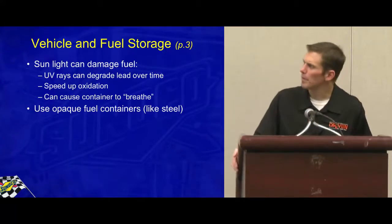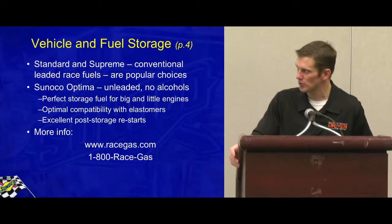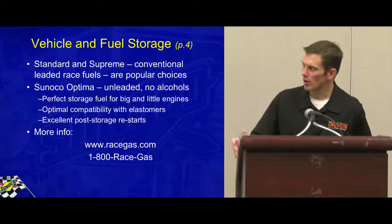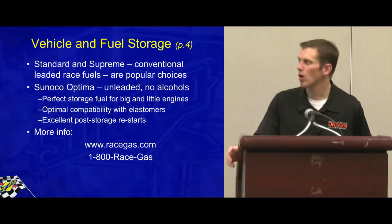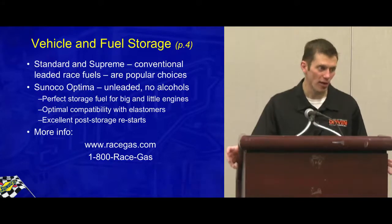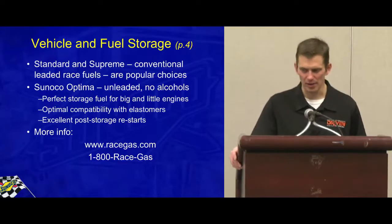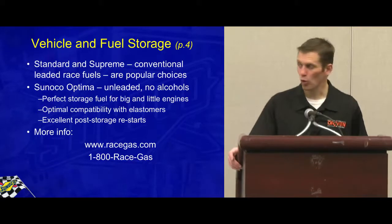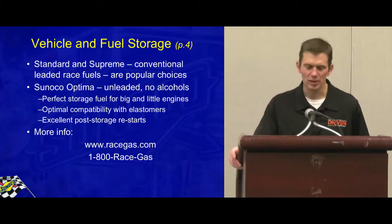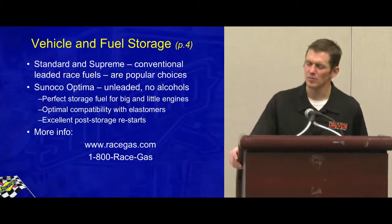From the fuel side, Sunoco obviously has the Standard and the Supreme, which are conventional leaded race fuels, more expensive and harder to get. Sunoco Optima is an unleaded fuel with no alcohol. It's actually designed for small engines, and it was optimized for car collections where they know they have cars that are going to sit for a long period of time. The people that own those cars have enough money that they don't really care what the fuel costs, because the value of the car is so high. Or you have fleets of small engines that sit for 6 months and then work really hard for 6 months. They use it as storage fuel.